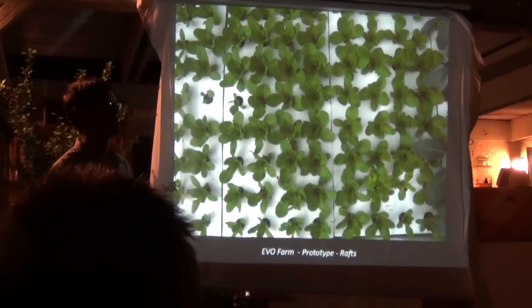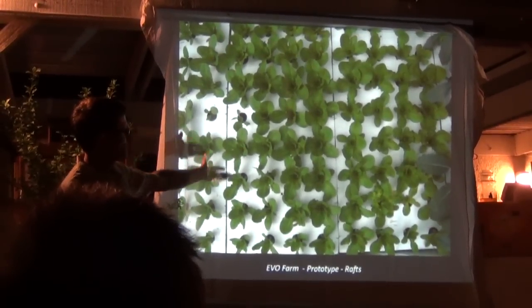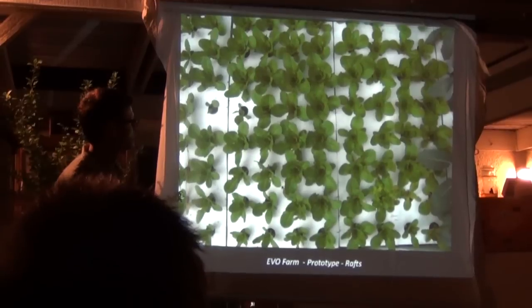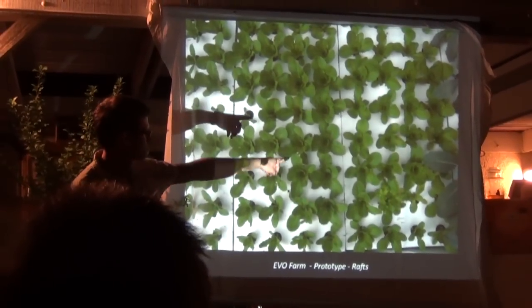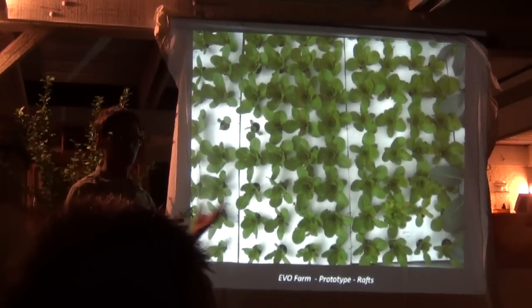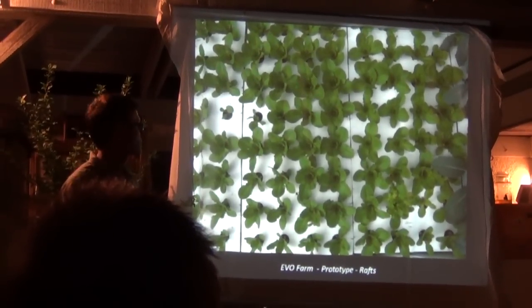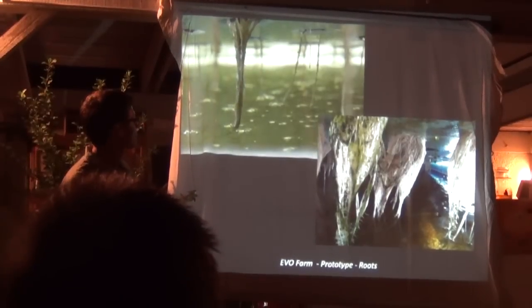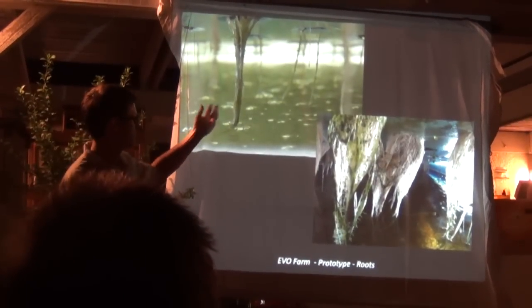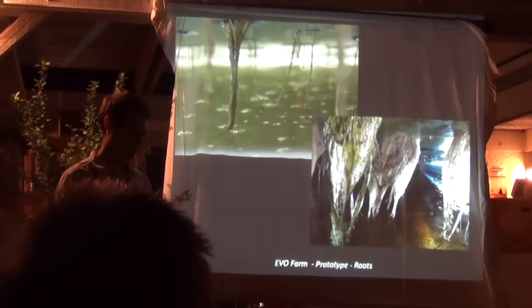This is a view of the method that I'm using called deep water culture. It's actually adapted from the hydroponic industry. That's a view looking down from the top. Those are baby romaine, mostly. Some kale on the right. When they grow up, you won't see any of the white. That's a sea of green. And a view from below, those are roots that are underwater, in water 24/7 of their life.